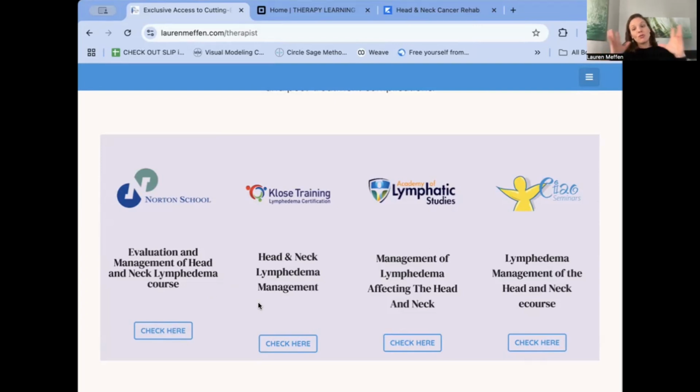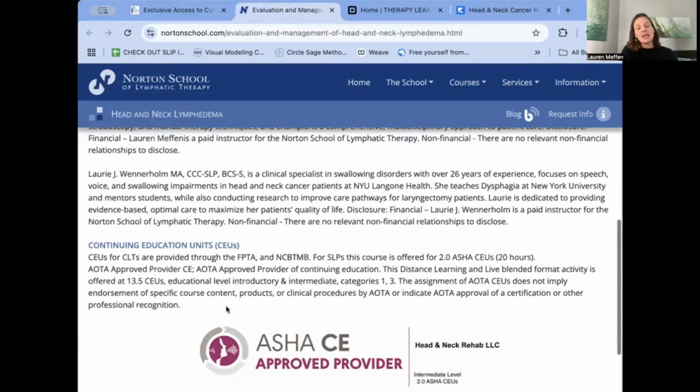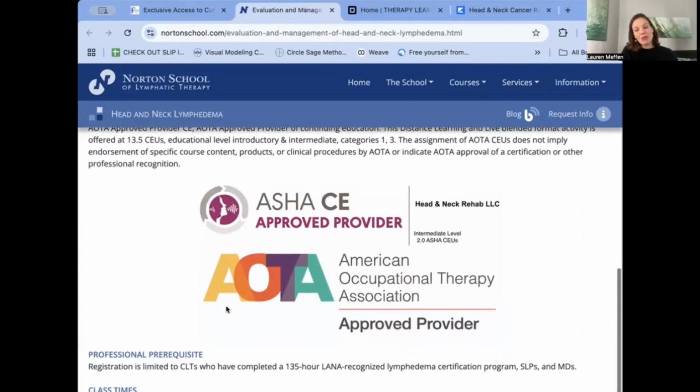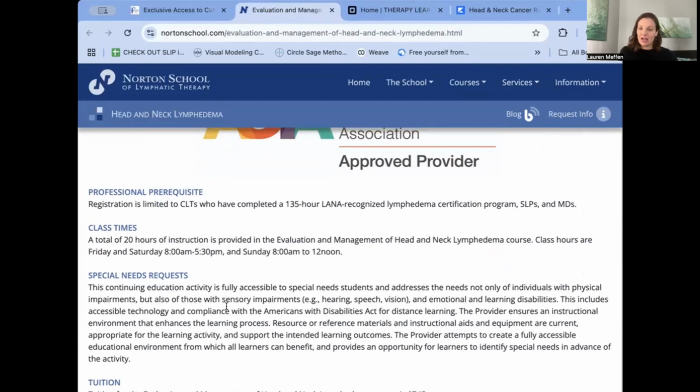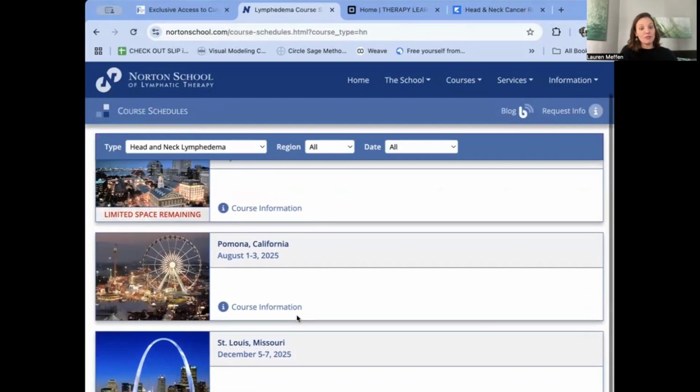Okay, so right now there are 4 lymphedema head and neck courses that I am familiar with. The first one, in full disclosure, I teach for Norton, and this is a 20-hour course across 2.5 days, a Friday, Saturday, and a half-day Sunday, in which it is hands-on, in-person only. It is not offered online. It is offered at different locations throughout the country. I believe that we have 3 remaining offerings this year.